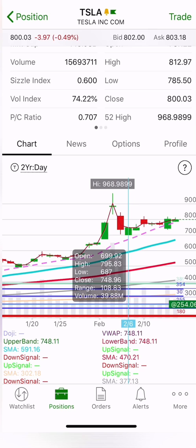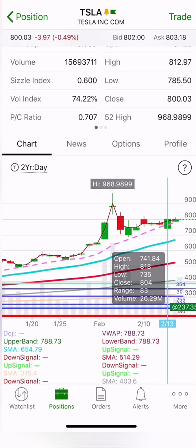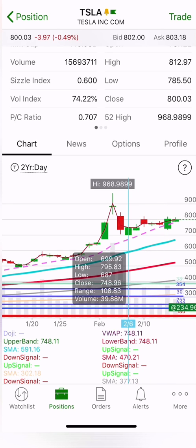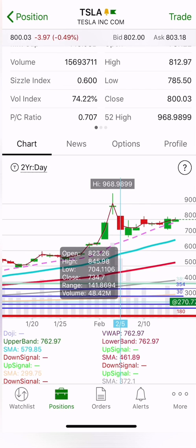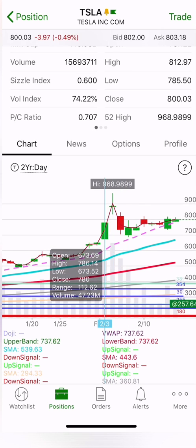673.69. We almost kind of teased that we were going to go down there, I think, one day here. Let's see. Yeah, 687 was the low. I bet that tricked a lot of people into shorting that, and then you got this ride up. So definitely be aware of those areas.